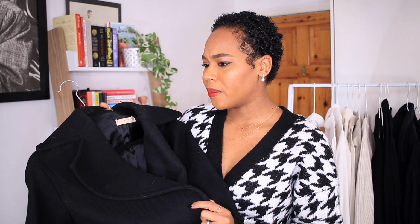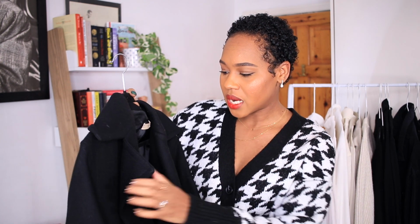But I also don't wear this when it's super cold. The weather needs to be a lot milder for me to be wearing this. But that's pretty much my coat essential, to be honest. So these are the three main ones that I'll be rocking. Like I said, I do have more, but if it's my capsule, this is what I wear repeatedly.